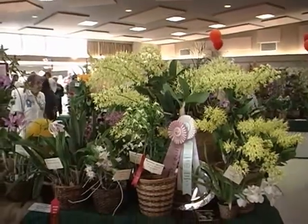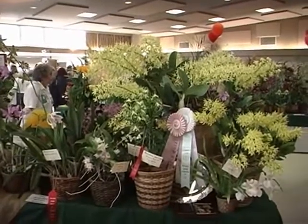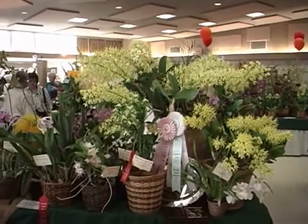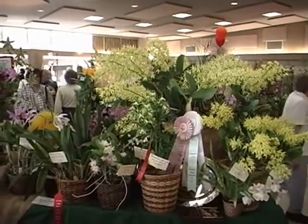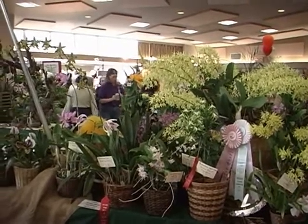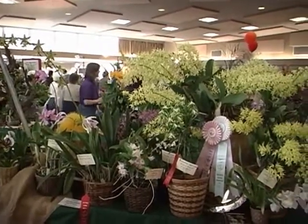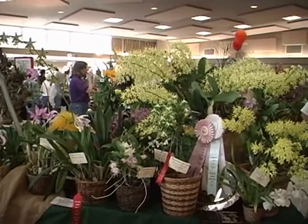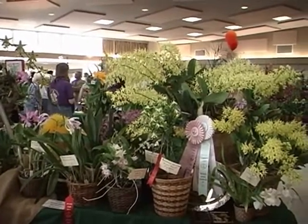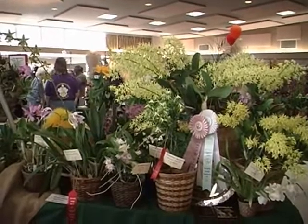Another exhibit, this time showing the reserve grand champion of the show, a very large dendrobium. You don't very often see them this particular size grown this well, so it's a real treat to see this. I'm also told that this is a dendrobium blooming for the first time. It's a baby. Can hardly wait for that to grow up to see what it will be like as an adult.